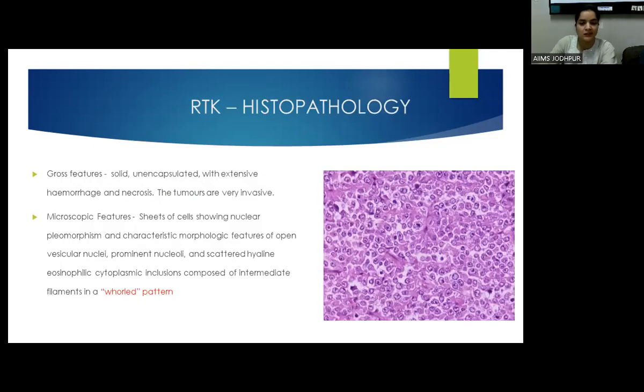Gross features include a solid, unencapsulated tumor with extensive hemorrhage and necrosis, and the tumor is highly invasive and metastatic at the time of presentation. In the microscopic features, a particular pattern shown by the cells is the whorl pattern, with sheets of cells having nuclear pleomorphism, the characteristic feature of open vesicular nuclei and prominent nucleoli, and scattered hyaline eosinophilic cytoplasmic inclusions, which give an owl-like appearance. These make a whorl pattern.